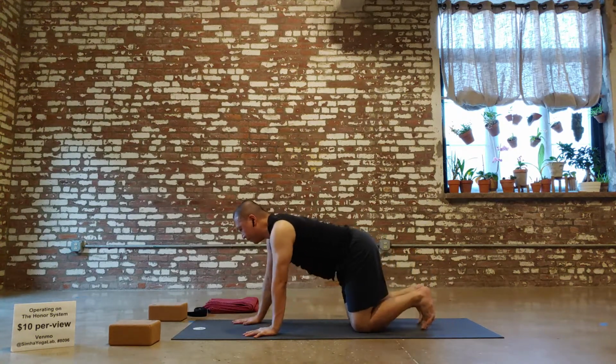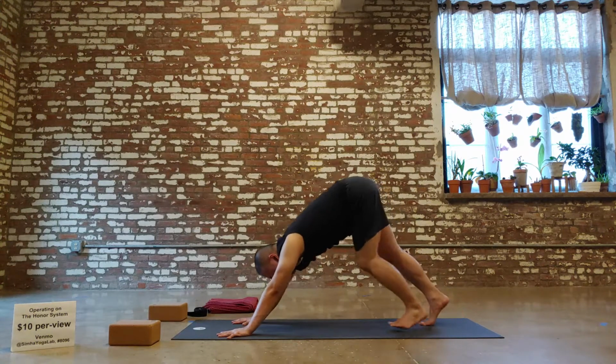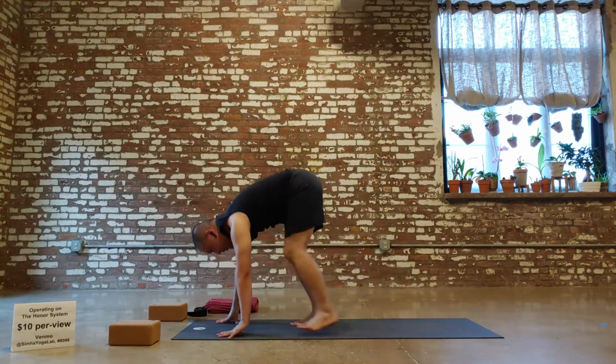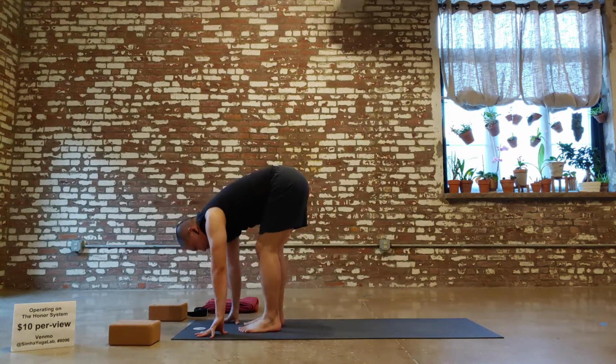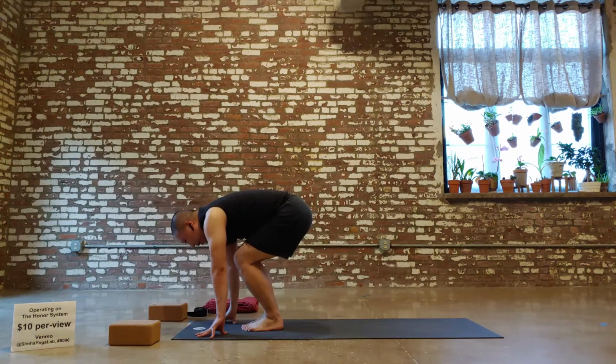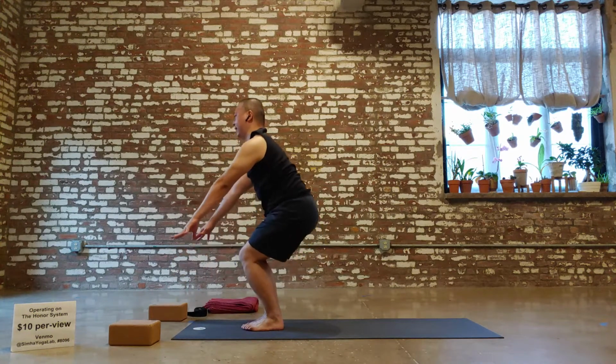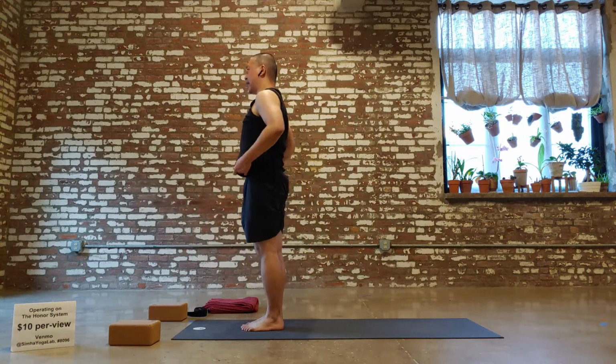Start to roll back up. Down dog. Walk your feet forward toward your hands. Coming to the front of the mat. Take the feet together and the knees together with your hands supporting. Bend at the knees as you drop. Lift the head and the upper back and shift the weight back through the strength of the legs. Come up to a standing position.